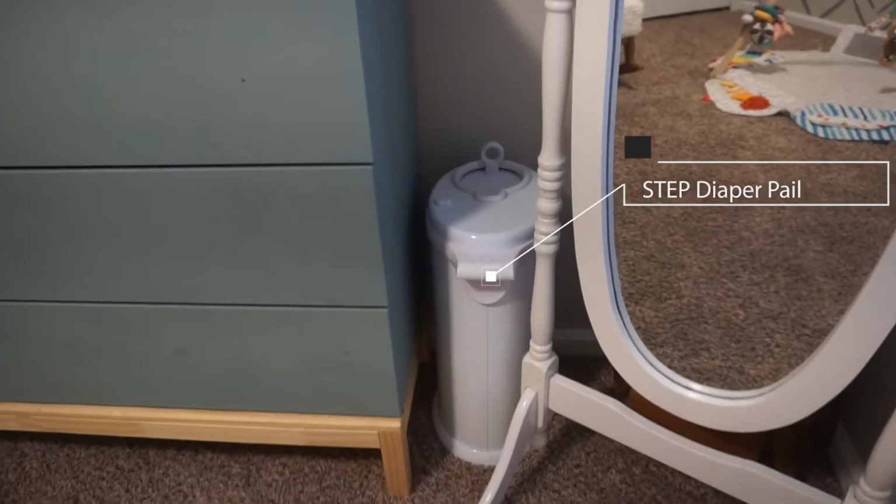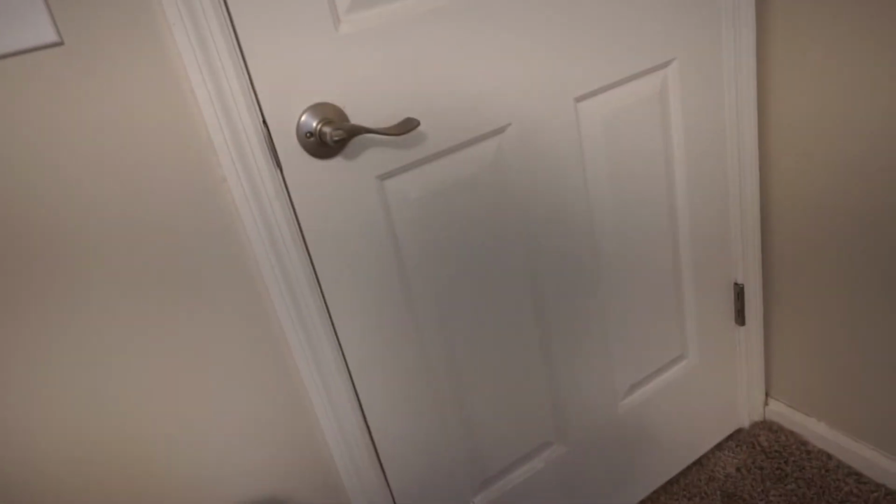Moving right along is the diaper pail. So the diaper pail, I actually had it in a completely different place on the other side of the dresser, but it just was way in the way. Every time that I opened the door, it kind of bumped against the dresser. Plus it's an eyesore. I didn't want that to be the first thing that you saw when you walked in the room. So I moved it, and with the curtain, I knew that I didn't want anything extravagant. I just wanted something simple that matched the room.